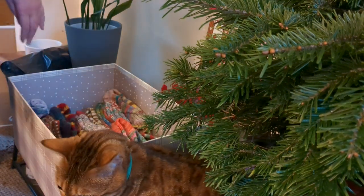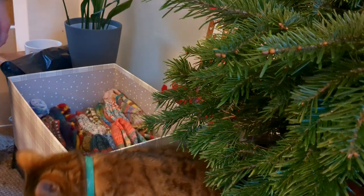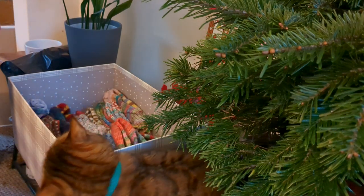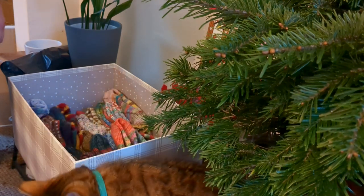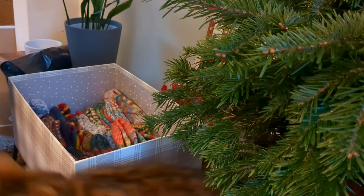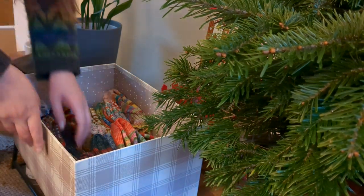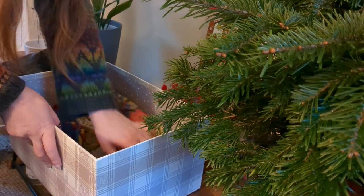1, 2, 3, 4, 5, 6, 7, 8, 9, 10, 11, 12, 13, 14, 15, 16, 17, 18. There's 18 pairs of socks in here. There's at least three other pairs of socks that need to go in here that aren't in here. So we might just be three pairs off my actual goal of 24 pairs of socks in here. But I shall wear a pair of these every day of Advent.